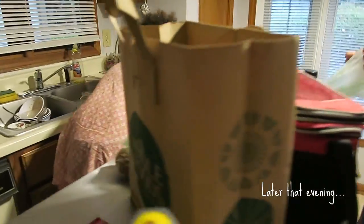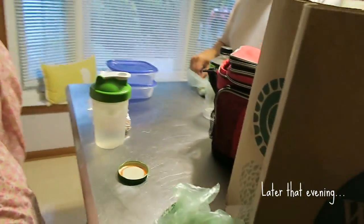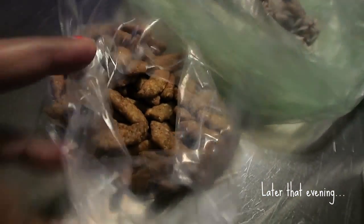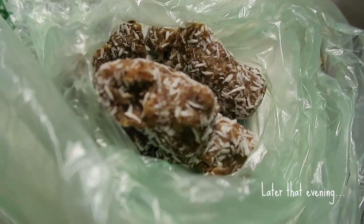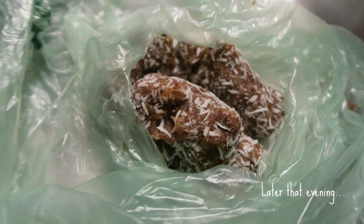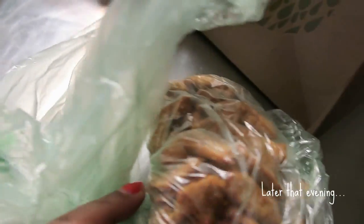All right, Miriam, let's see. Daddy got her some sesame seeds too. Are these sesame seeds? Yeah, or sesame. What's this? The dates with coconut. Dates with coconut. Interesting. I guess that's a snack.